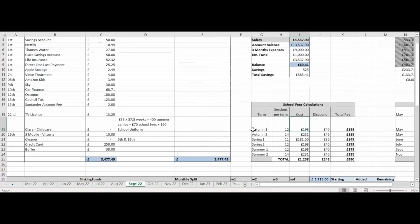£198 for autumn 1. Now I obviously pay into the childcare account, so I've calculated with a formula a 20% discount, which is £40, which then makes cost minus the discount the total to pay. So I know that I need £158 available to pay. So that normally would have been 1,238, the cost, but with the childcare account it comes to 990. Now bear in mind all these calculations here don't include the discount.